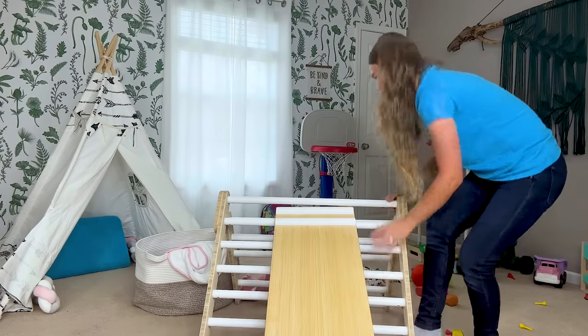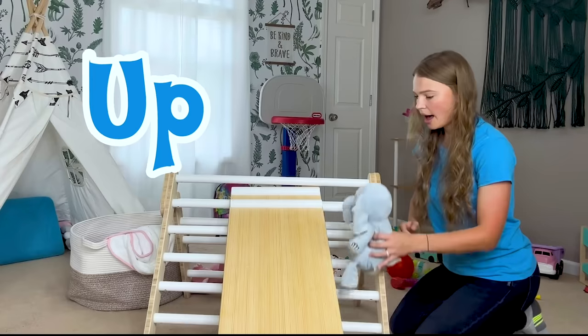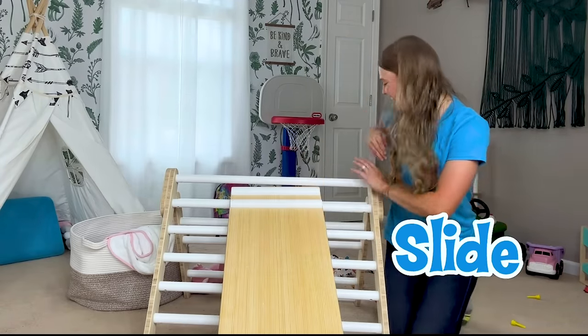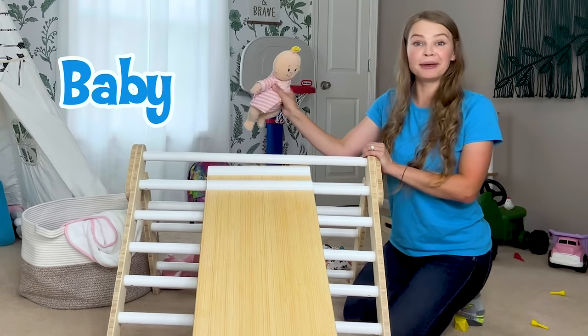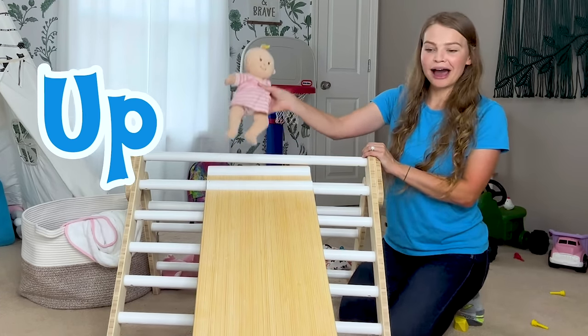All right, let's see. First, we'll help the elephant go up. Up, up, up, up. Booty down. Slide. Whee! Now let's help baby. Up, up, up, booty down, slide. Bop, bop, bop. Did you see that? Bop, bop, chicken. Chicken wants to go down too. Ready? Slide. Let's see what else we've got.